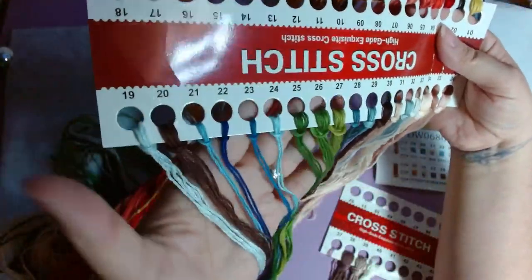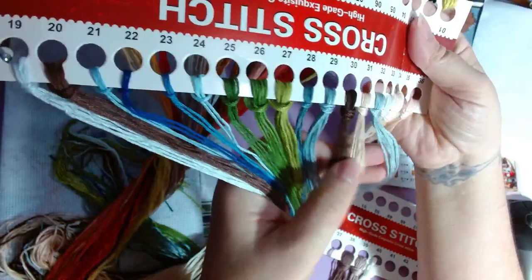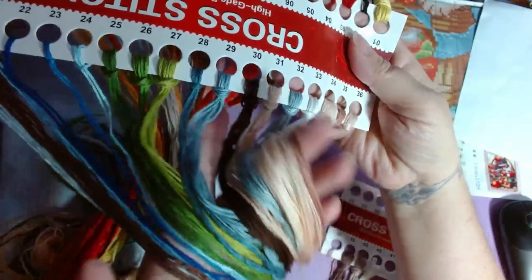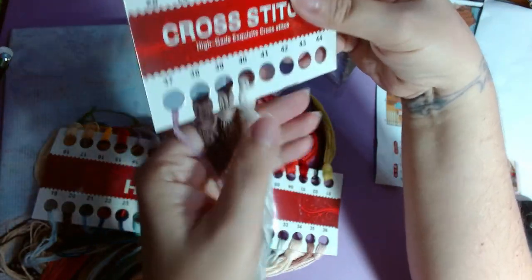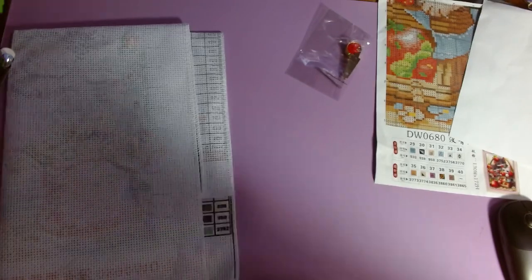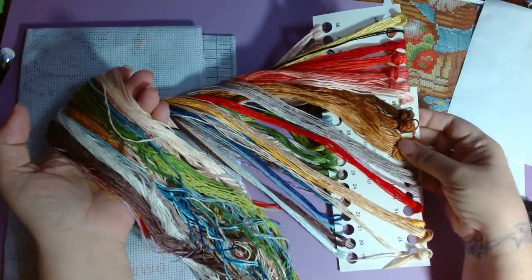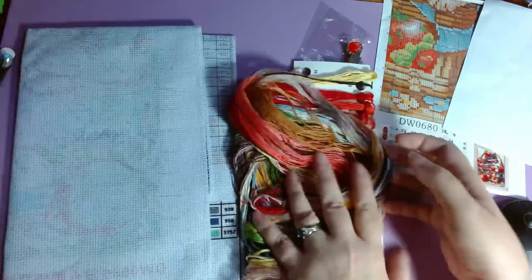So 19 through 36, some blues, another brown, some pretty greens, more blues, more brown, tans and off-whites and creams. I think that's a really light blue. And then 37 through 40, nice purple, tan and white, or off-white. And then all of them together. Very pretty. Nice springtime colors, summer colors. So yeah, this is making me happy.